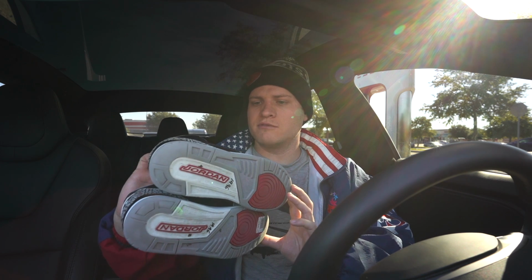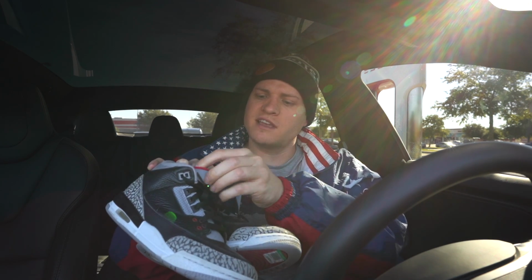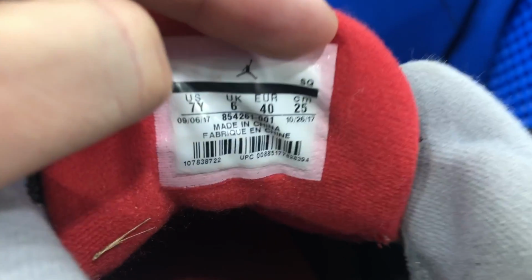And then the other item I want to show you is this pair of Jordans. These are Jordan Retro 3s. They're a youth size 7, I believe. Yeah, youth size 7. Remember on Jordans and Nikes as well, if you look on the inside tongue or inside the shoe, you should be able to find a barcode, and on that barcode there'll be a style number.